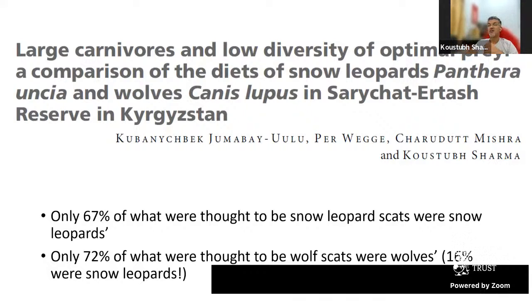And that was quite remarkable and fascinating in many ways, because we would have never expected that snow leopards would be using that rolling terrain where those scats were found. And that was quite surprising.